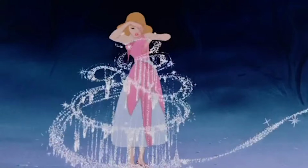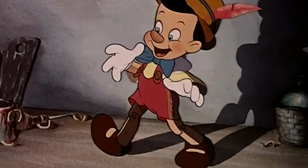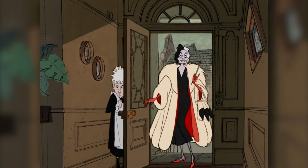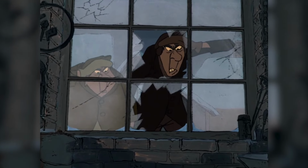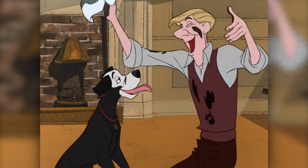So even though 101 Dalmatians may not be as beautiful as Disney's earlier films, it makes up for it with a memorable villain, a unique modern story filled with suspense and mystery, and a look that now many people would never want to change.